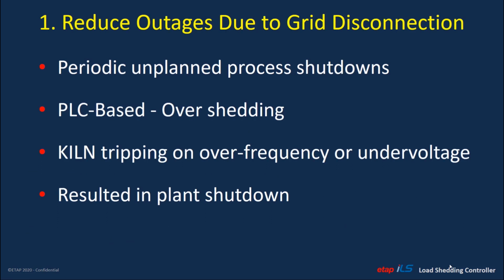At Holcim, due to the lack of utility reliability, it was very important that the system survive continuous disconnections from the grid. Periodic unplanned process shutdowns occur almost every time the utility disconnected. The main issue was that the PLC-based load shed system from Siemens was determining what to shed from a static load priority table. In most cases, it was overshedding, causing overfrequency in the system, resulting in the kiln to trip and often escalating to plant shutdowns.